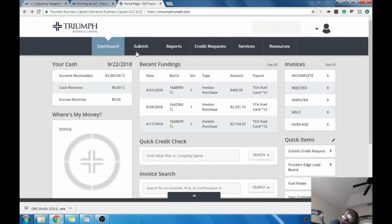But yeah, so they got a lot of stuff on here. Pretty much when you get an account, this is the dashboard. It looks like a checking account, if you do business with a decent bank. So this is the dashboard.